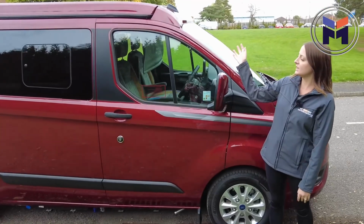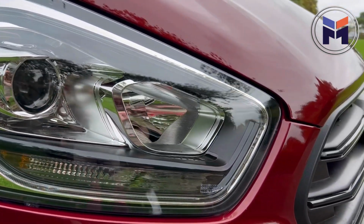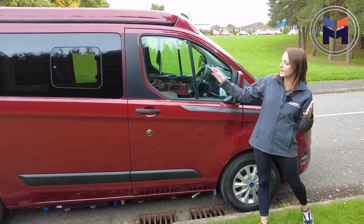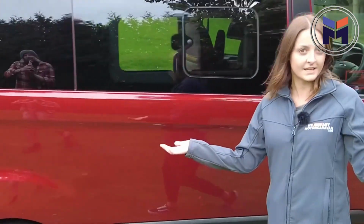Okay, from the outside, we've got it in this sort of burgundy red colour. Personal preference, not too keen on the colour, but it wouldn't stop me from buying it. We've got the nice tinted windows, so yeah, it looks pretty good from the outside. What do you guys think?